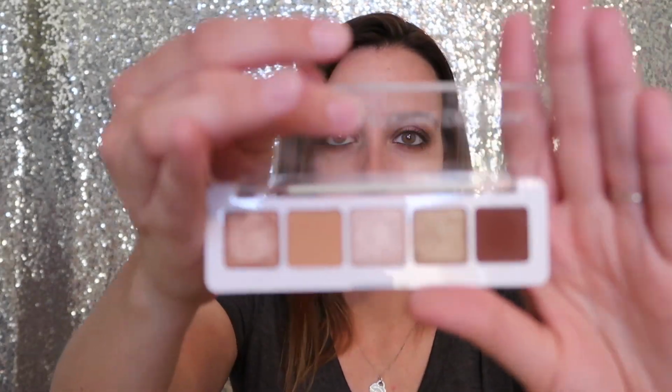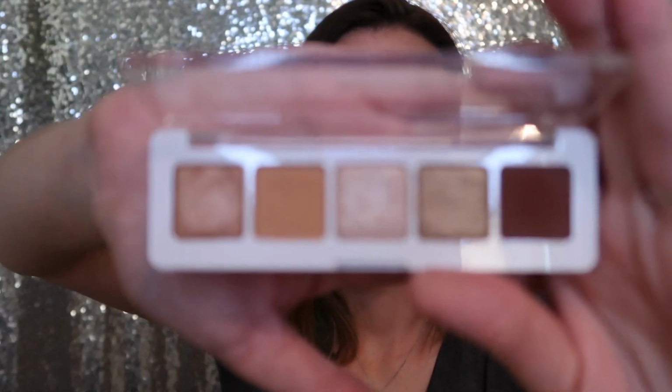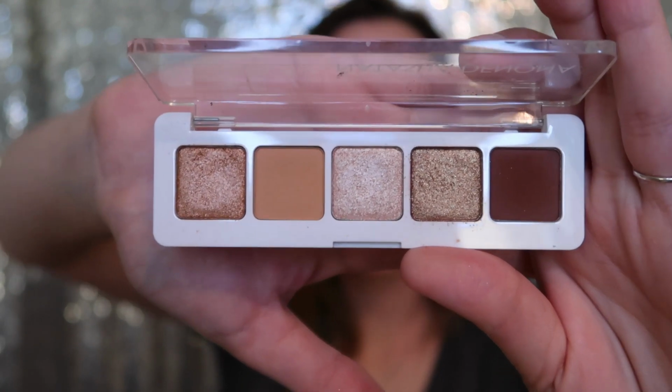So, first we'll do Natasha Denona. I have 2 Natasha Denona to recommend. The first one is on the more affordable side because it is a mini. This palette is the Mini Nude palette from Natasha Denona. I really, really enjoy this palette. You can put together a really quick, simple look with this, and if you were wanting to kind of dip your toes into Natasha Denona and not go for a full-blown big palette, I would recommend this. I think this is just beautiful. I get stunning looks with it. Her shimmers are amazing, so definitely would recommend this one.